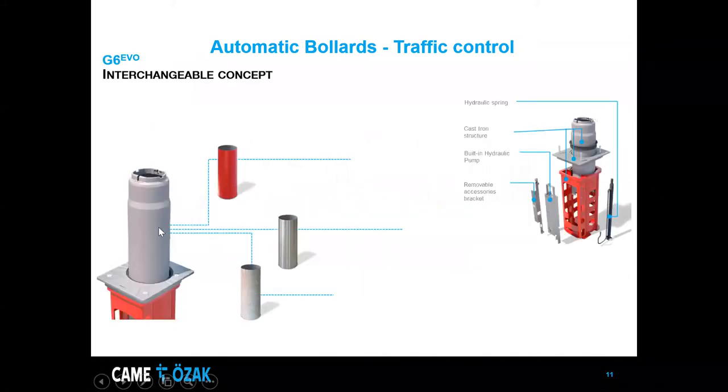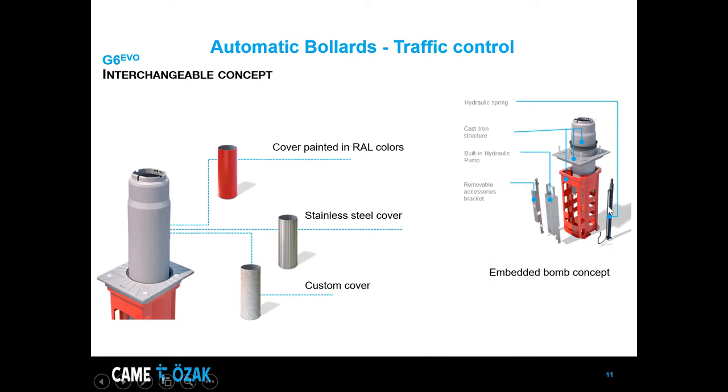Let me show you really quick how the mechanism is internally. So right here, you can see the bollard sealing there. And then you see the three different types of sleeve. We have the one that is dual, we can paint, the stainless steel as well as the custom made. And right here, we see the internal parts of the bollard. So you can see the hydraulic spring right here that goes inside the cylinder. That will take the bollard up and down.